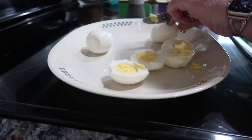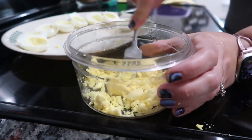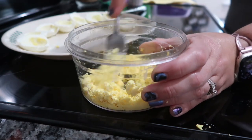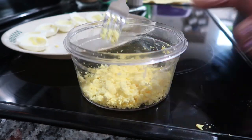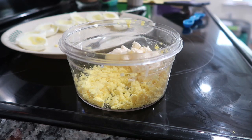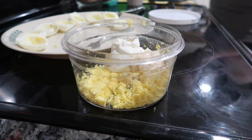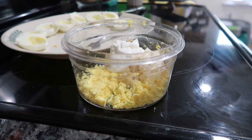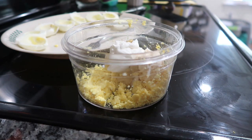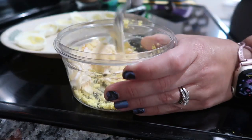So let's go ahead first by cutting our deviled eggs in half, and then we're going to scoop out all of our yolk, and you're going to mash your yolks to as powdery of a consistency as you can possibly make it. And now we're going to put in 2 tablespoons of some mayo. We're going to put in 2 tablespoons of sour cream, and then 1 tablespoon of the Dijon mustard and 1 teaspoon of that hot sauce.